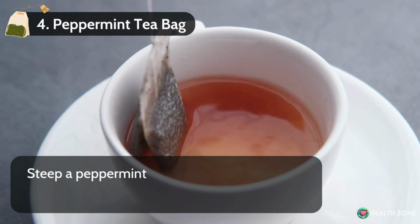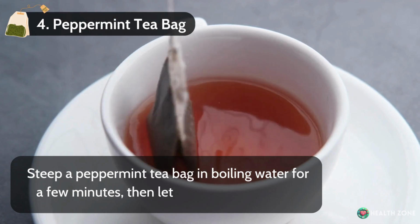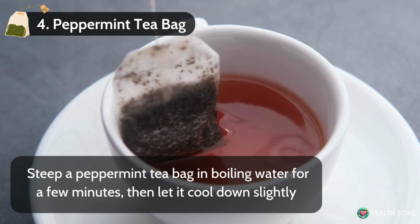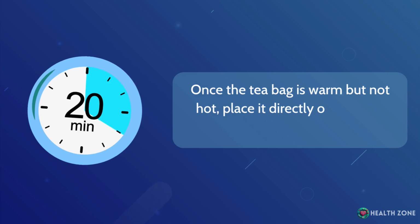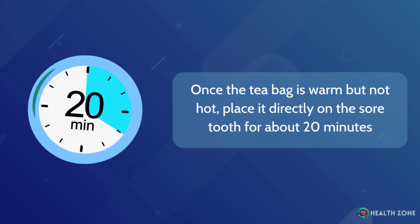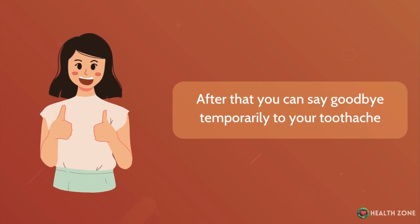Number 4. Peppermint tea bag. Steep a peppermint tea bag in boiling water for a few minutes, then let it cool down slightly. Once the tea bag is warm but not hot, place it directly on the sore tooth for about 20 minutes. After that, you can say goodbye temporarily to your toothache.